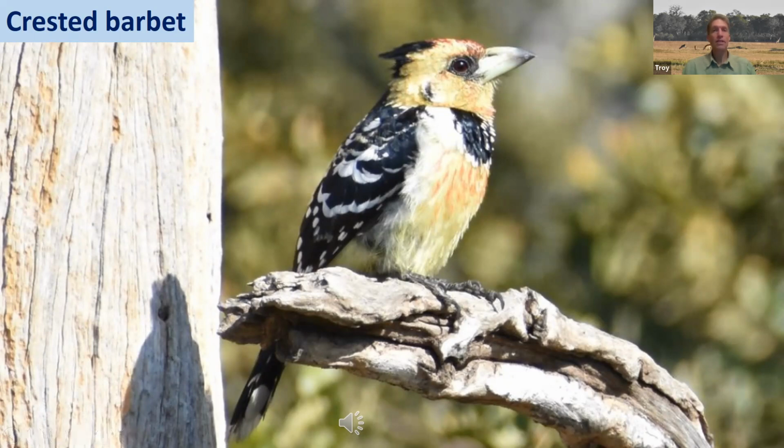I've seen barbets in Africa and also Asia. There are quite a few different species, and a lot of them are quite colorful as well. This particular barbet has a very distinctive call, so you could find them pretty easily if you know that they sound like this.